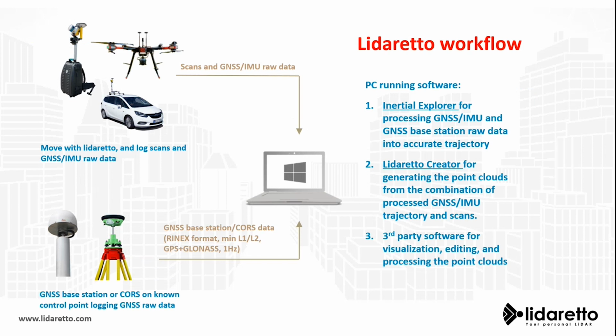Here you can see the workflow we use. If you know the workflow of traditional LiDARs like we produce, it's very similar. And quite easy, because we just log on the platform on the LiDAR side. We just log all data into the internal memory of the LiDAR. So there is no RTK, there is no special communication, correction transfer, or communication channels needed. You just simply switch on the device and it starts to log all positioning data and scan data into internal memory.